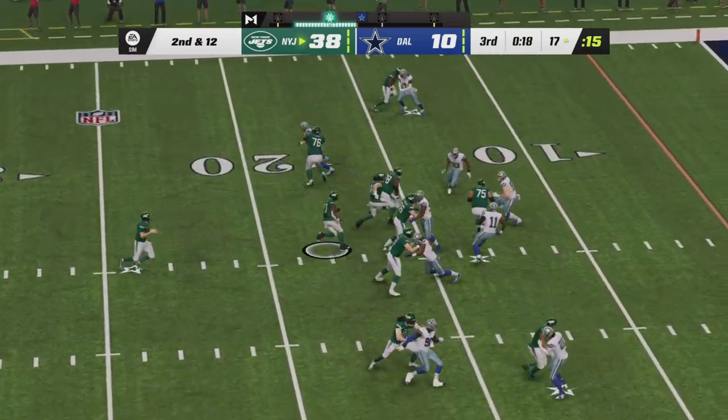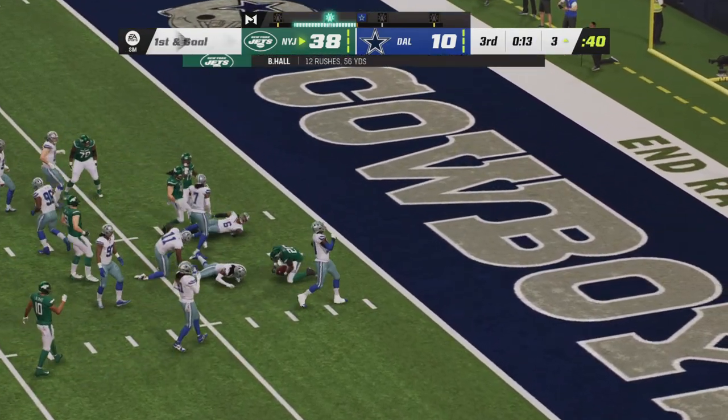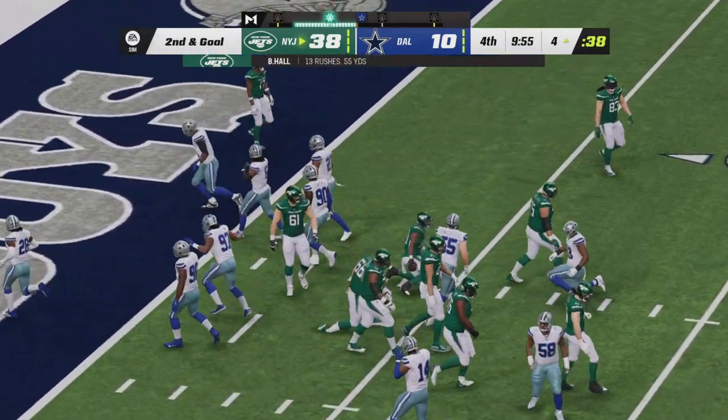And they actually fast forward through those. All right, that was good. All right, great. They get to the bad ones and really illuminate them. Big here to begin quarter number four. And he is going to lose yardage here.